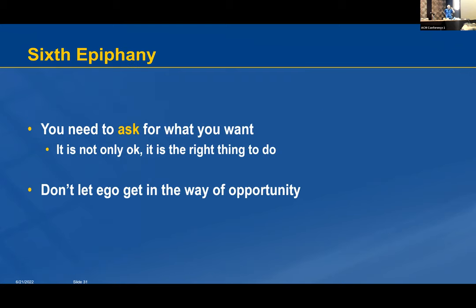Okay, so my sixth epiphany is that you need to ask for what you want. Like when DEC said no, I realized that wasn't what I wanted. And I figured they probably said no because they didn't want to pay the money. So I just said, could I do it? Lots of times I think people make decisions for other people. Don't ever make decisions for other people.